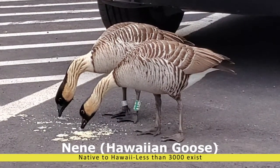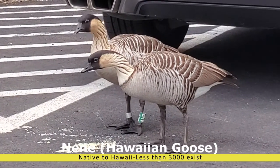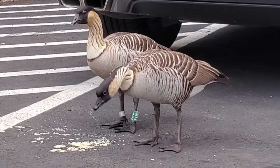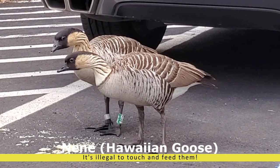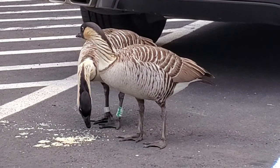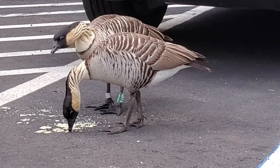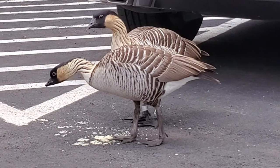Throughout the park, you will notice these birds. These are called nene, or the Hawaiian goose, and they're native to Hawaii, and less than 3,000 are in existence. They are an endangered species, and it is illegal to touch them and feed them. Do not feed the nene. Now these nene right here are eating someone's leftover crackers. Please pick up your food if you drop it on the ground. One of the dangers these birds face is being run over by cars.